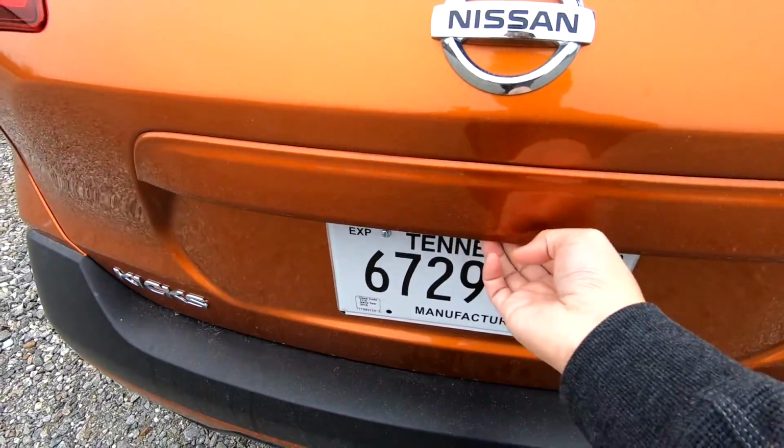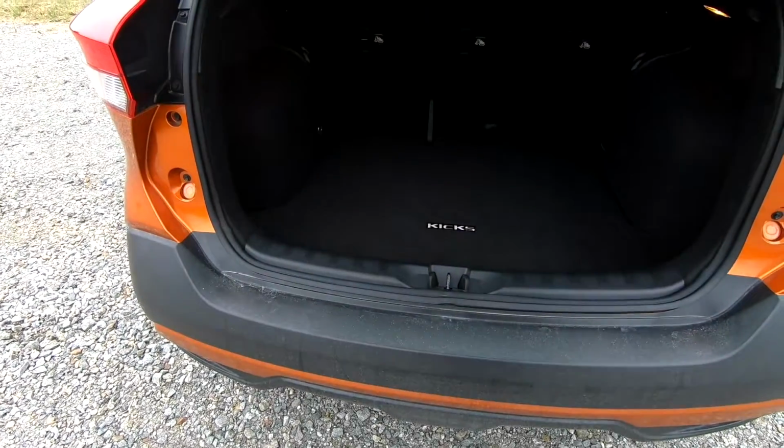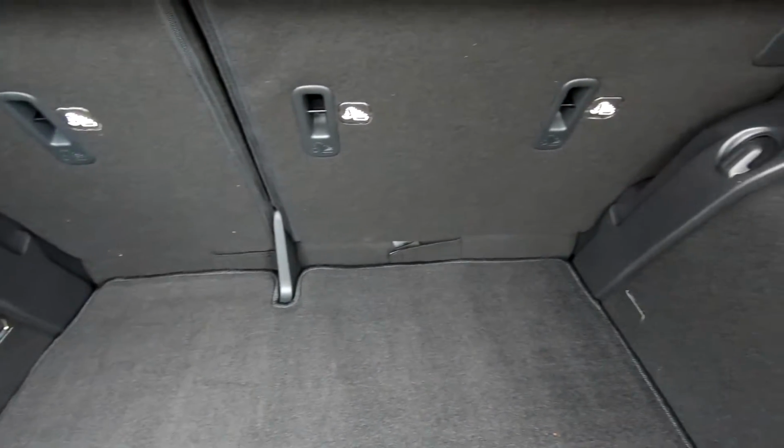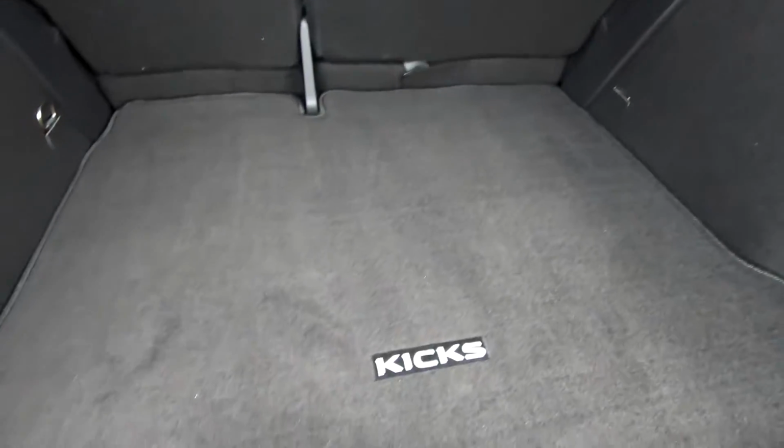But there is a benefit to the whole torsion beam suspension because that really simplifies the rear suspension geometry. It really makes everything cheap to manufacture, which is the reason why this vehicle is so cost effective, because all the elements are simplified. This is also the reason why Nissan has been able to lower the rear cargo floor, because the suspension takes up a lot less space. So Nissan has been able to make more room in the back, which is a big plus.